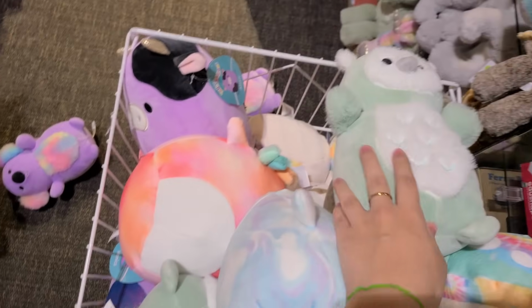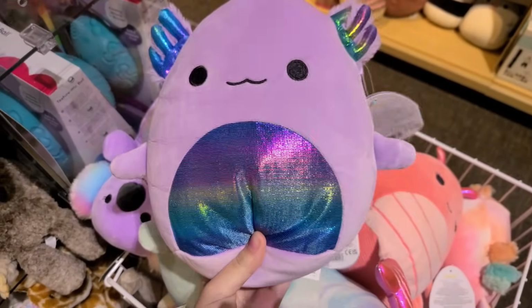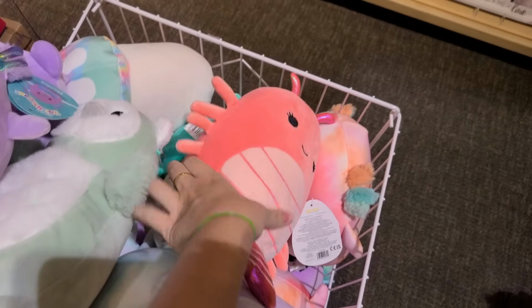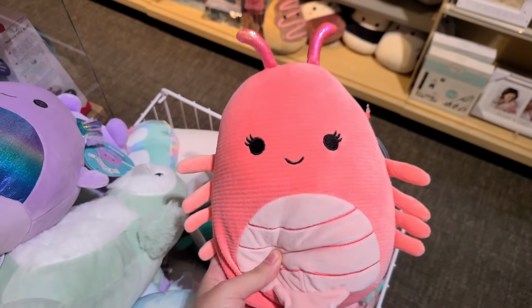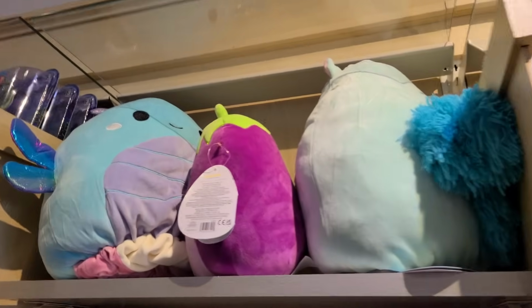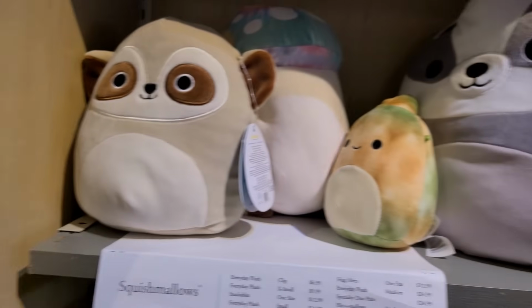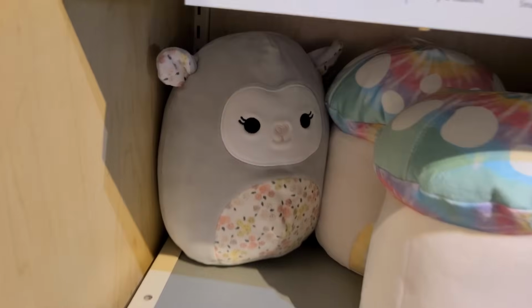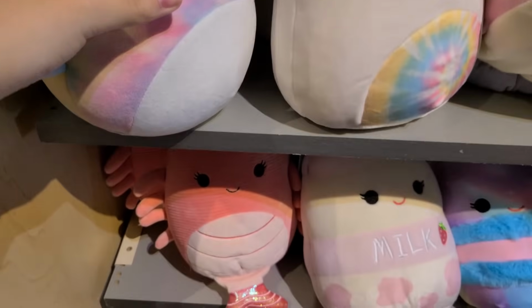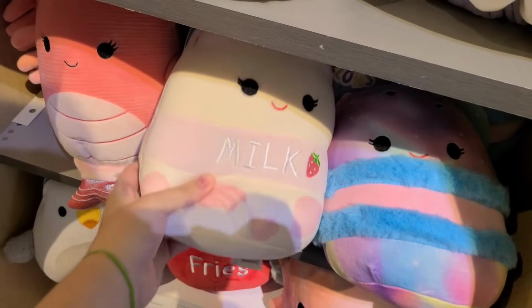I absolutely snatched him because I had seen him before at a different Hallmark and I did not get him, and then I regretted it later, so I was like, okay, now's my chance. But yeah, they have a lot of these corduroy type of squish. I'm not the biggest fan, but they had them. And then they had another little shelf. They had a few cuties, a few bigger ones, some flip-a-mellows, a decent variety of squish, I would say. They had not too many 5 inches though, except for the Halloween ones, so I feel like I was kind of missing out on 5 inches, but that's okay.